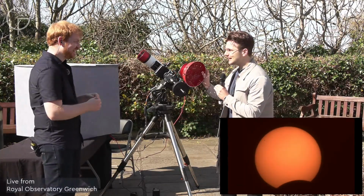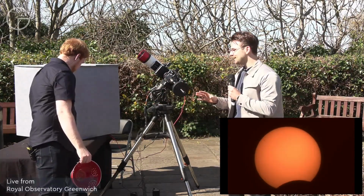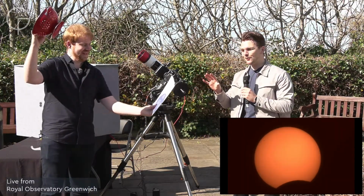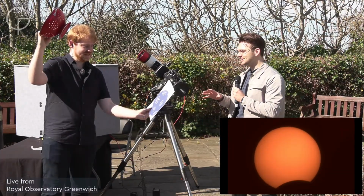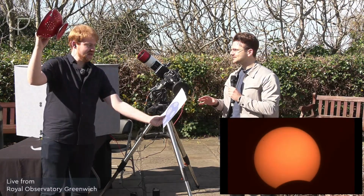Now, this actually is a pinhole projector in its own right because it is full of teeny tiny little circular holes. So if you do the exact same thing, hold a colander up towards the light of the sun, and then hold out a piece of paper, or you can project it onto the ground or onto a wall, you should be able to see dozens of little partial eclipses happening. Absolutely, you absolutely can.